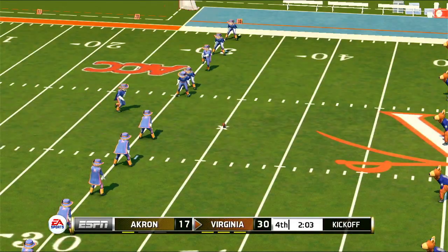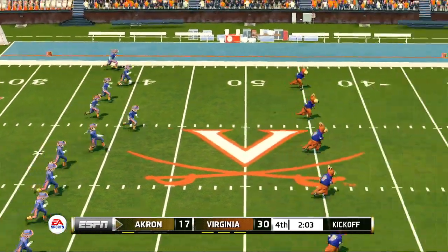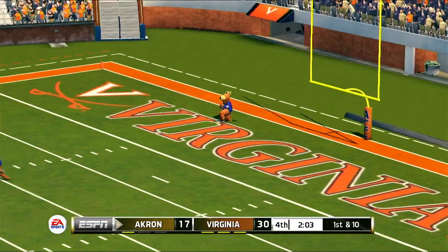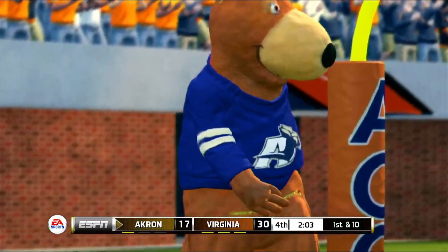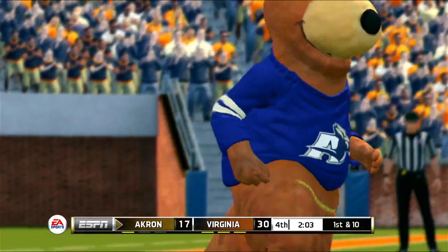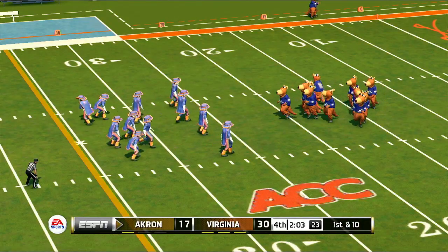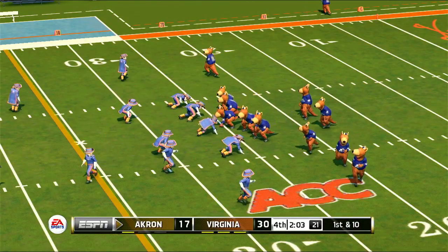Virginia ready to kick this one off. He just drills this one. And it goes into the end zone, down for a touchback. Well, the offense heading back out onto the field after that kick, hoping to turn this drive into another touchdown.